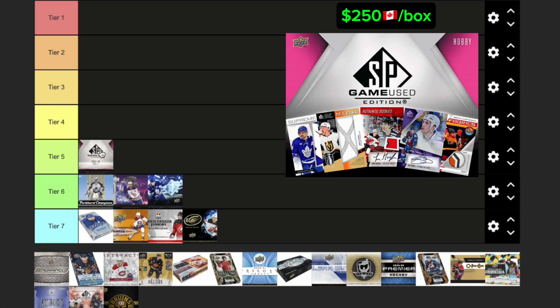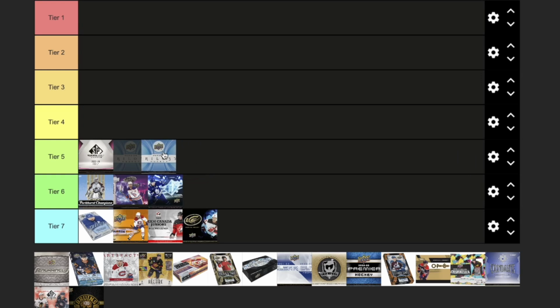This is the first product I would say that was really impacted by the Bedard price increase in comparison to what the contents are per box. I really like the uniqueness of these subsets, like the net cords, the all-star relics, and the mascot content, but these boxes coming in around that $250 range can't compare to some of the other products that you can get in that price range. Next up, we got 23-24 Trilogy.